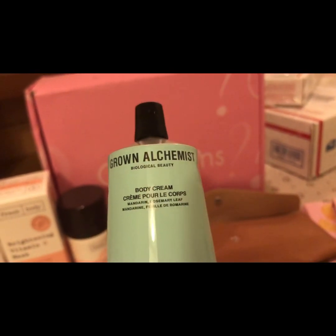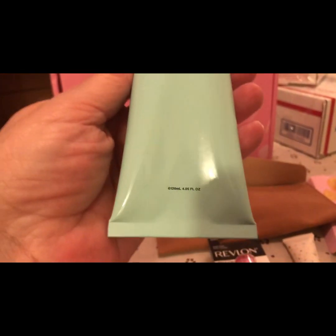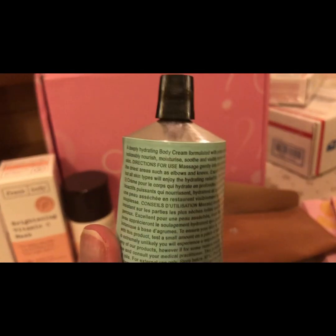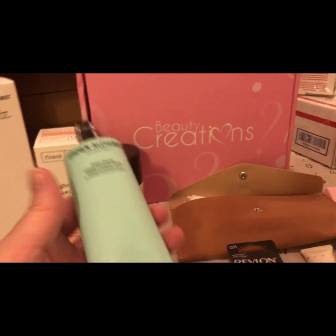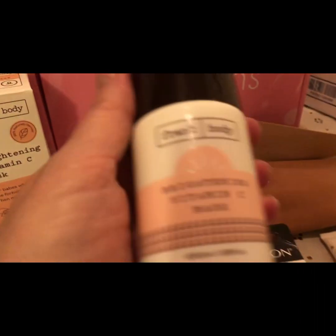All right, and then this one is the Grown Alchemist Body Cream. I actually got 3 of these for $13 from FabFitFun, and that's why I have extras I've been giving away in my giveaways. It's 4 ounces, and it has mandarin rosemary leaf. Yeah, it smells really nice. Nice body cream. All right, and the last but not least is the Brightening Vitamin C Mask.